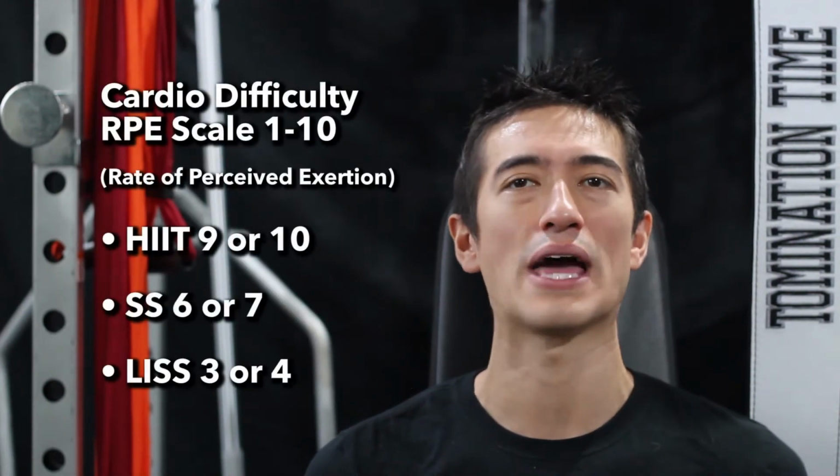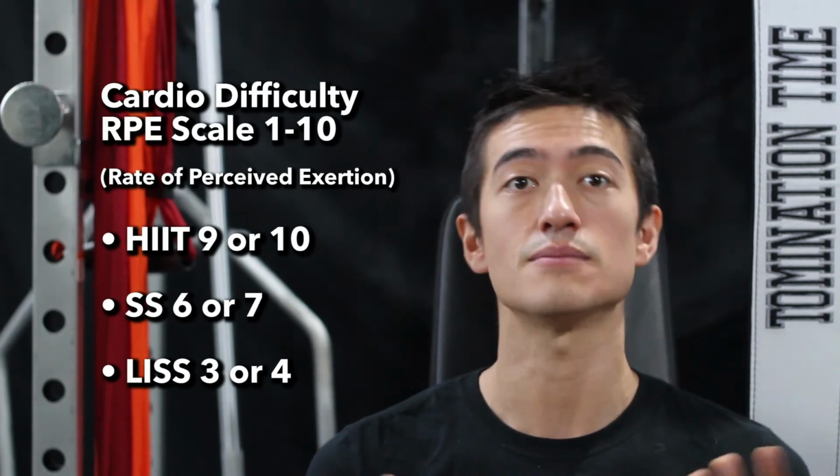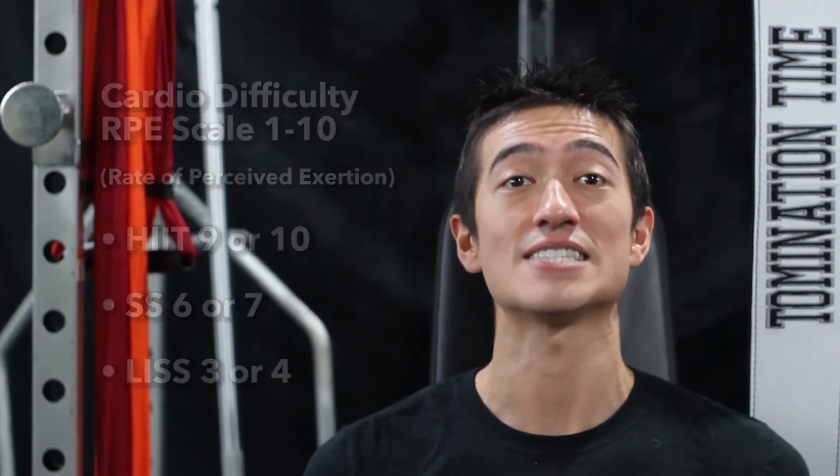On a scale from 1 to 10, we're talking about a 3 for effort, whereas HIIT cardio is around a 9 or 10 for effort, where you cannot possibly put in any more effort. And steady state cardio is around a 6 or 7 for effort, where it's tough but bearable. Because LISS cardio is so easy, it's easy to multitask while doing it.